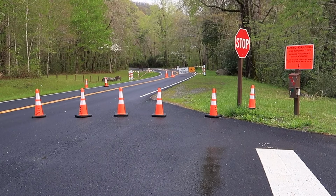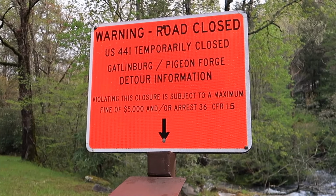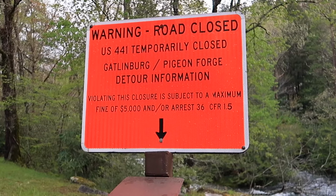They actually closed the road over the mountain in the Great Smoky Mountains National Park, so you can't get from the south side to the north side right now. So given that I'm on the south side, that decision to go up on the Blue Ridge Parkway is a good one. Not much else to do, and so I'm happy about that.